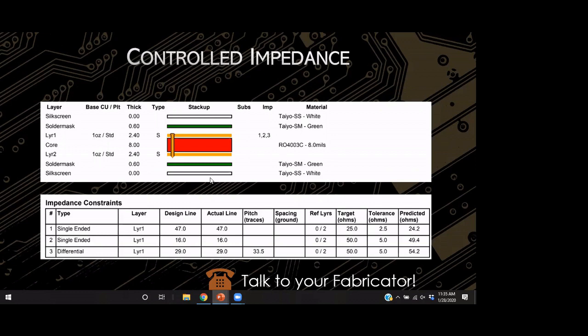What's the tolerance for specified impedance, Elijah? That's going to be 10%. So for a 50 ohm call out, it's going to be as high as 55, as low as 45, but always 10%. Okay.